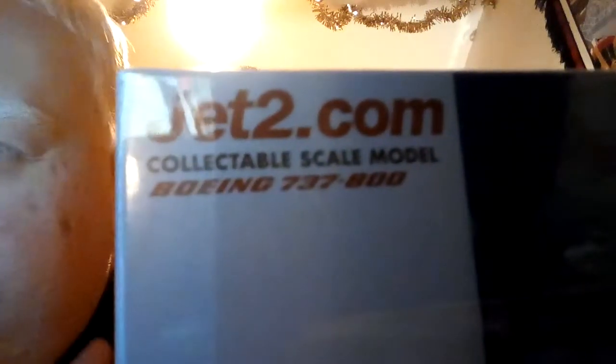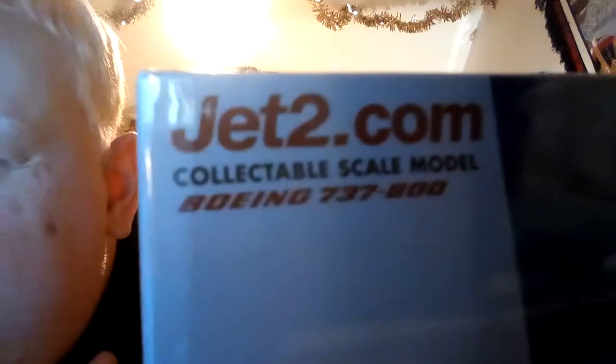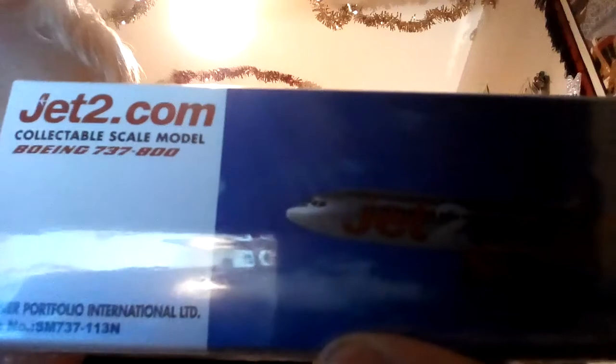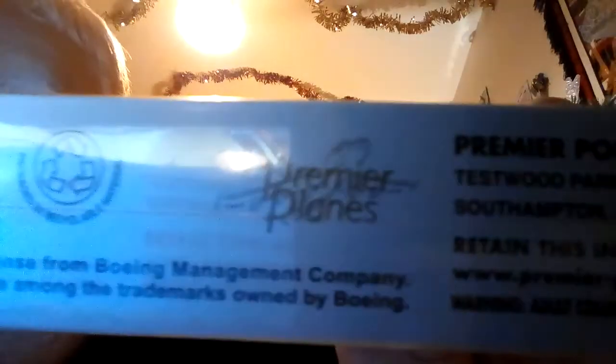So, Jet2.com collectible scale model, Boeing 737-800. This actually is an 8NG, which is next generation, but it just hasn't been branded that on the box. What's that? Premier Portfolio International Limited. They're the company who make them. And then again, it just says Jet2.com on the back here. Premier Planes.